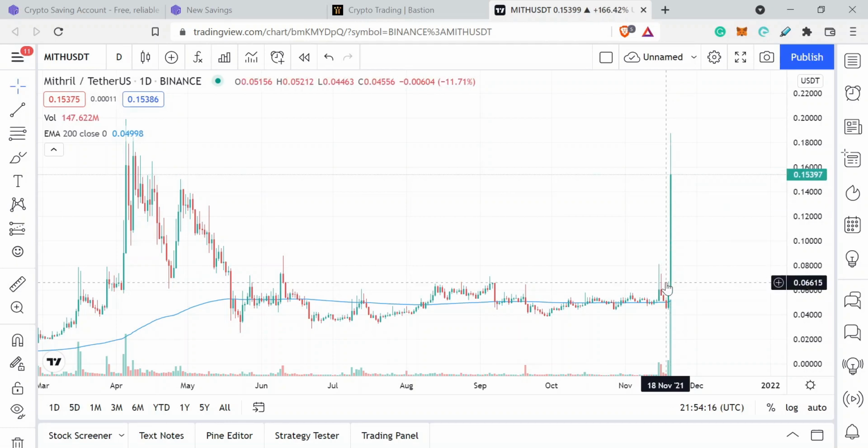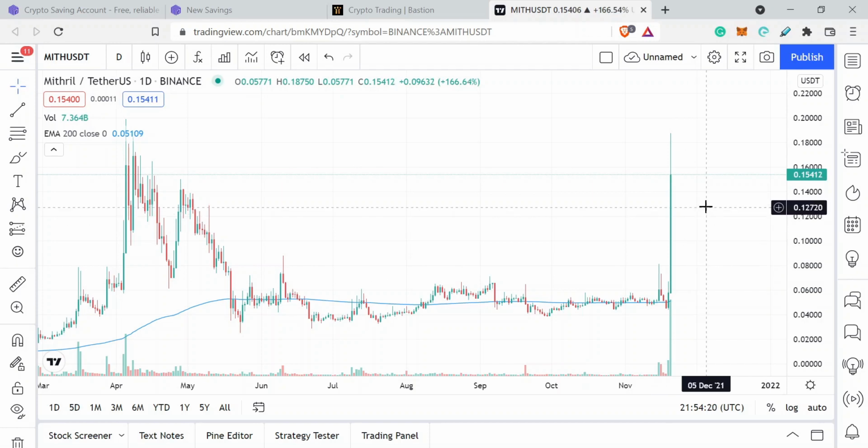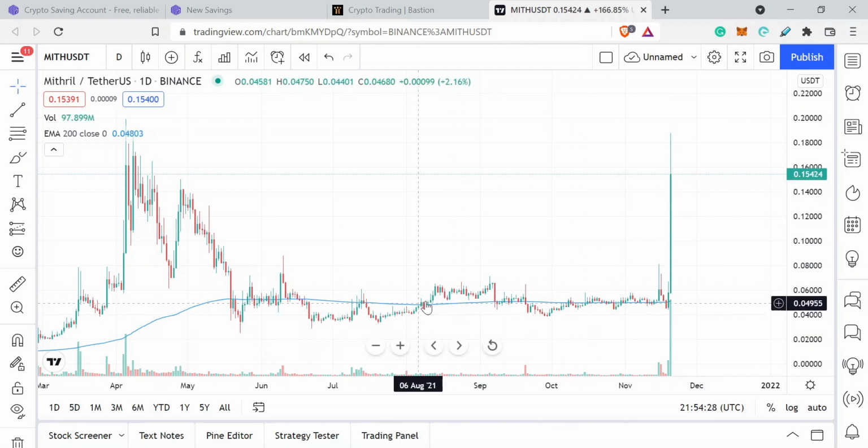So I basically gained 10% because that's probably pretty much guaranteed. But I also lost 190%. So you do have to be very careful. However, if you've been doing it for a few months, you would have actually made quite a lot of return on your Mithril.